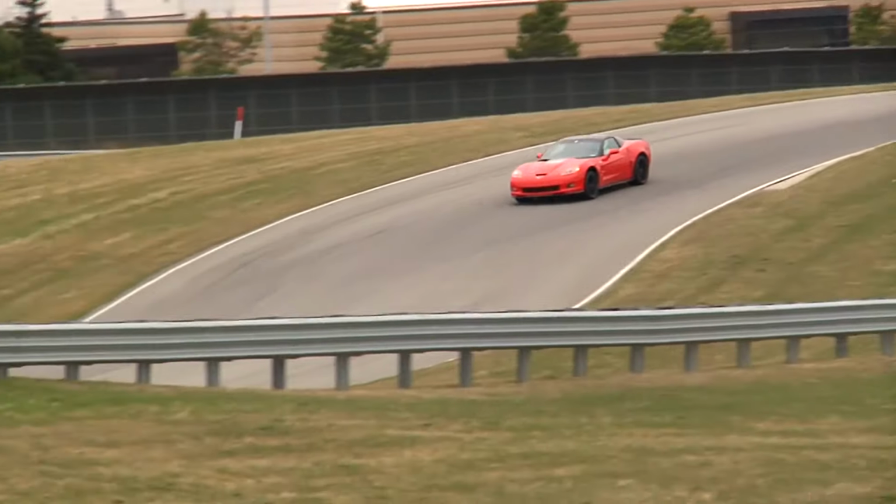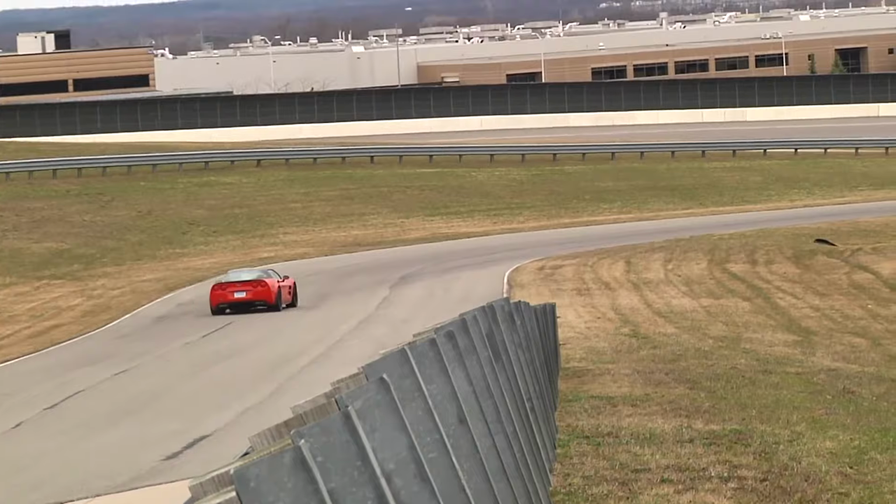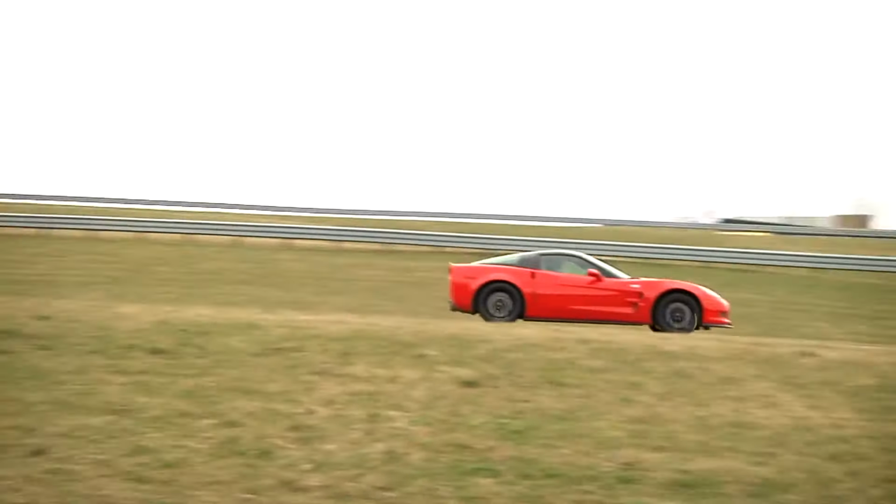That means a Corvette with these tires can stop from 60 miles an hour in just barely over 100 feet. We have several tests over 1.1 G. That represents about an 8% improvement in max lateral acceleration. The Michelin Pilot Sport Cup is available on both the ZR1 and the Z06 as part of the Z07 package.